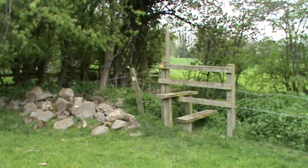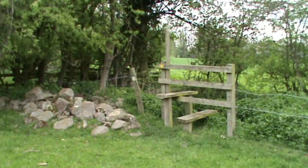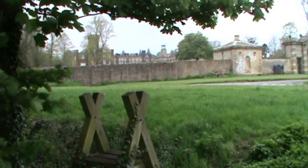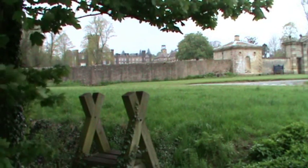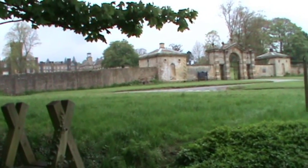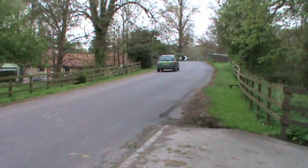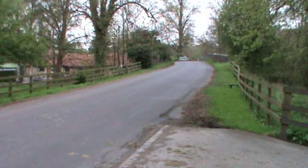Go over the stiles, bearing slightly right in front of Swinton Estates. In the corner of the field you'll see a stile. Go over the little stream and then turn left and head towards the road. Just keep walking 100 yards or so until you come to a stile. You'll see Swinton Park in front of you. And we turn right here down the road. And we're going slightly downhill back towards Masham. We make our way down the road, over the bridge, past the golf course.